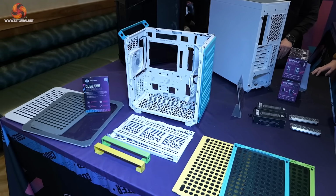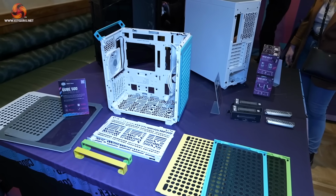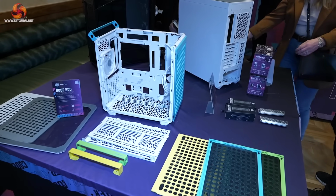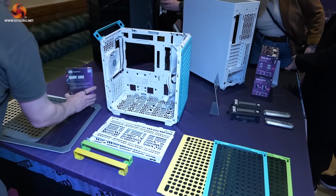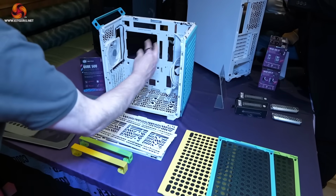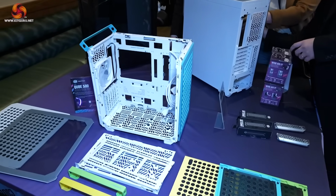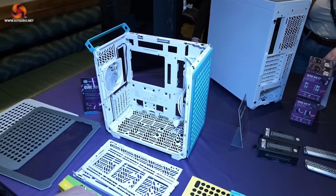Cube 500 is an interesting case that's coming very soon. It's going to be cheap, in the order of £80 euros dollars, which seems quite remarkable. The explanation is it's flat packed, so these various panels clip together. 1, 2, 3, 4 panels, 5, 6, and then accessories such as the handles.